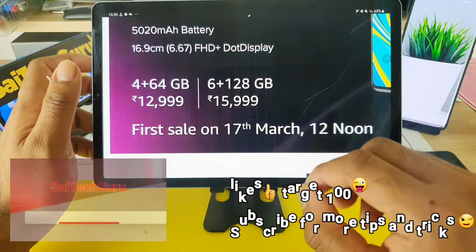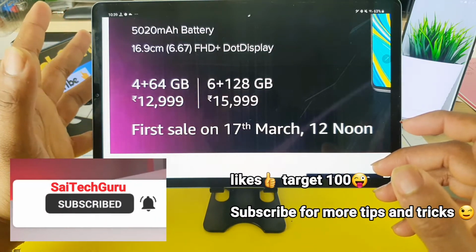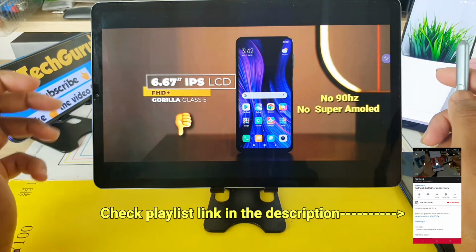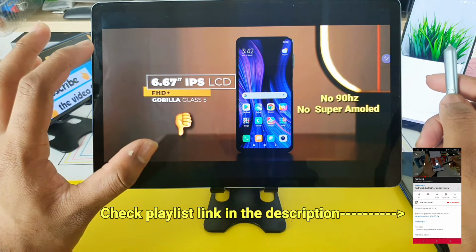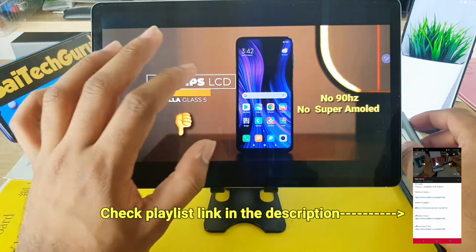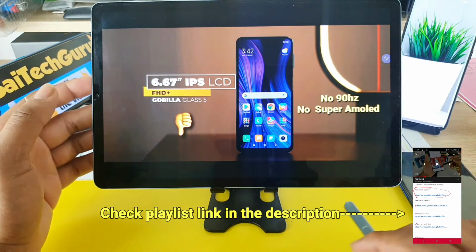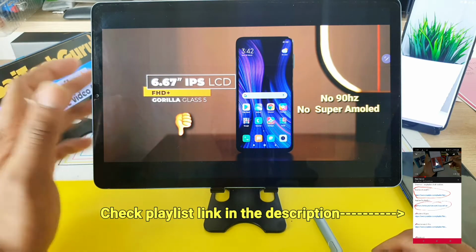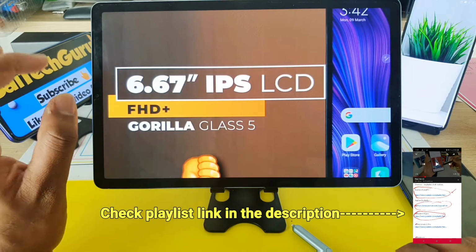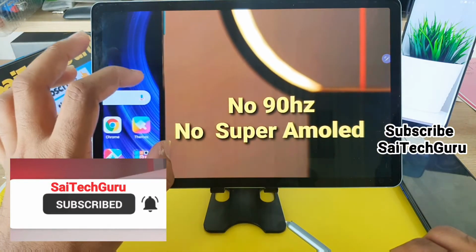In this video I'll be going through a few specifications, friends, which actually didn't impact that much on the Redmi Note 8 Pro device. The first disadvantage is the display. Nowadays most mobile phones at this price range are releasing with Super AMOLED panels, friends. But I'm not sure why the Redmi Note 9 Pro has stuck to the IPS LCD panel, and it doesn't even have a 90 Hz or 120 Hz refresh rate, as you can see here.